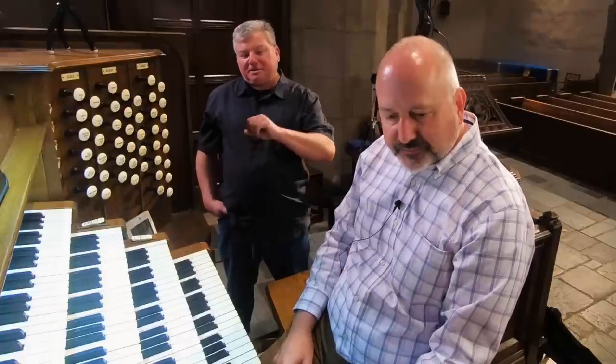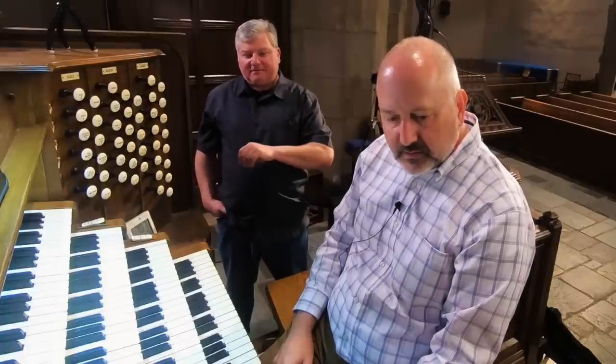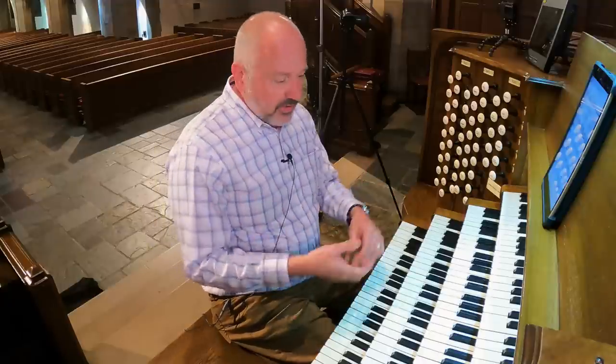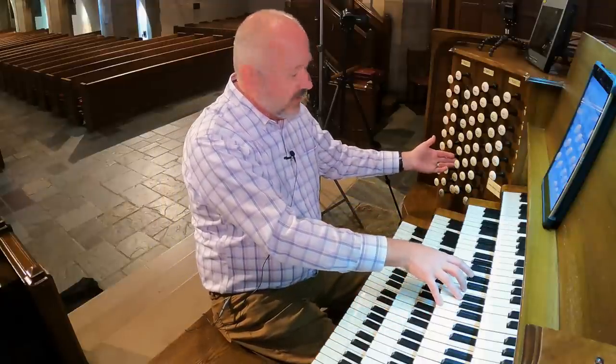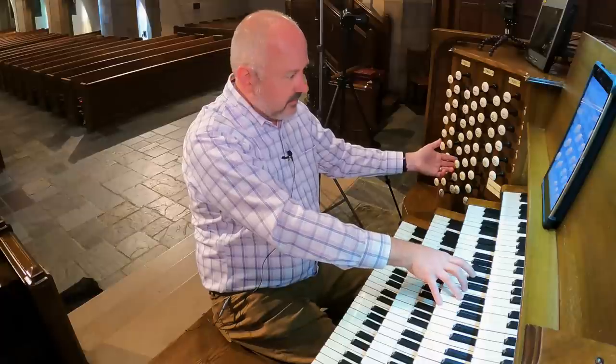I'm just curious, playing with some things, what happens if you add, say, the viola to the open diapason? How much brightness does that give us? So here's the open diapason, just on a simple chord. And if we do that again, and I'll add the viola.